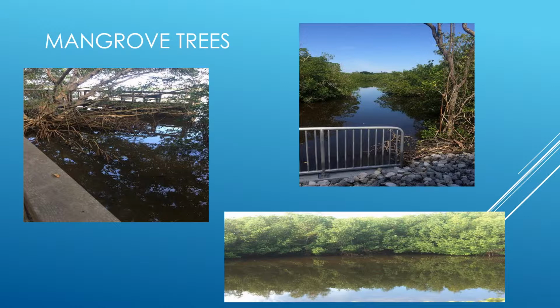At the beginning of the tour, I learned about mangrove trees and how they are essential to the wildlife. There's 54 species of mangrove trees, and Florida has 3 of them, which are the red, black, and white mangroves.